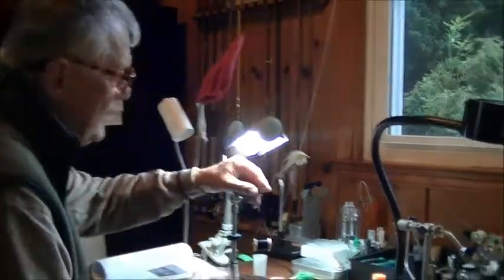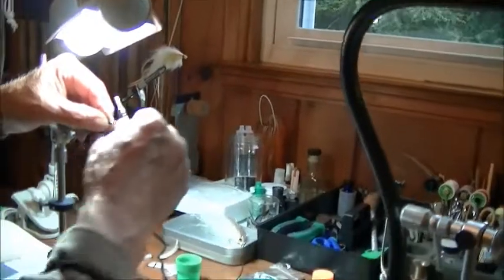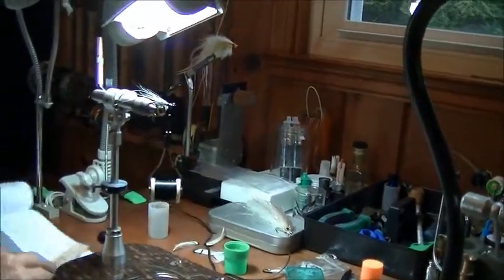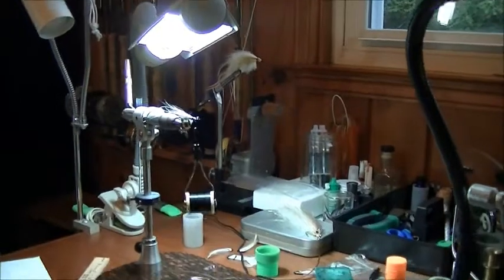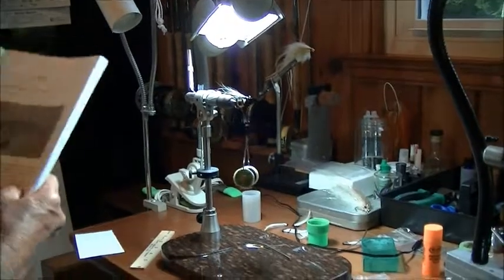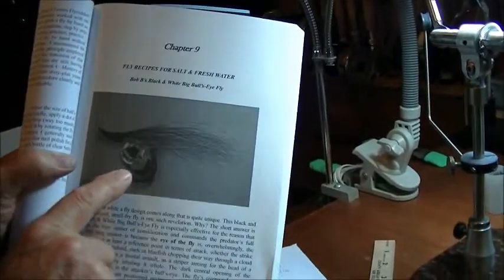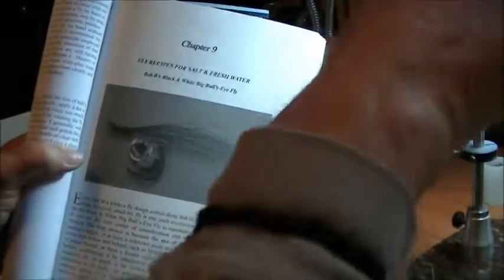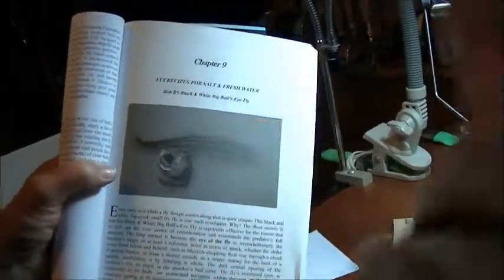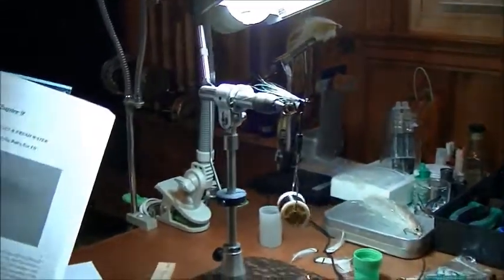All right, let's get back to this. Now, we're going to finish wrapping this. And it's important to point out, Donna was saying you can go into my book. Is this the display copy now? Okay. And it'll show this fly that we're tying. However, it will not have the dome-shaped eyes, and it will not have a collar on it, which we will be putting on here. A collar in front of this, a hackle collar. Why? Because this is new and improved, okay?